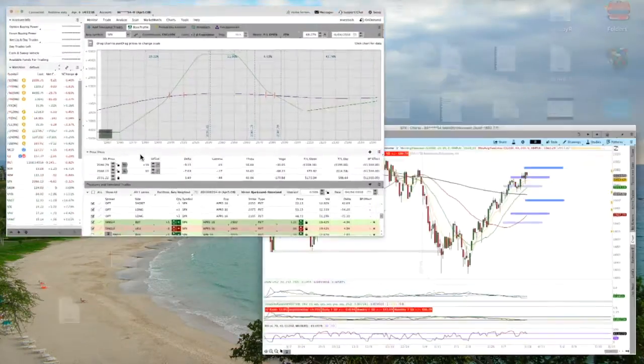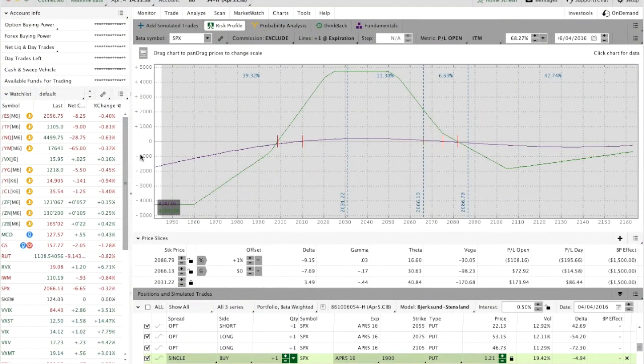Let's hop over and look at the trade. So this is the position at the close today, and we pulled back just a little bit. 6 points higher was in the neighborhood of 2072 and change. I'm not sure of the exact number, but that was where we closed here on Friday.